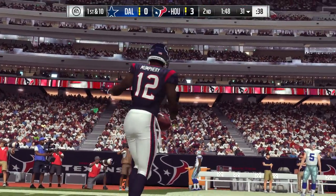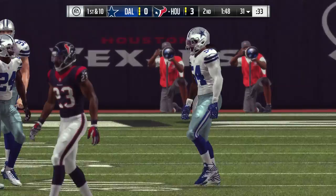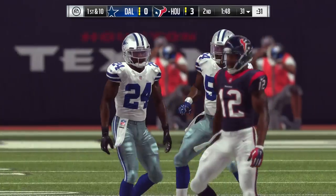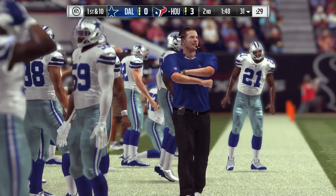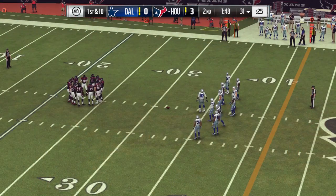And now out comes Houston, and they split the uprights last time for 3. They've got the lead. They're not going to play this conservative. They're not hoping for another field goal. They're hoping for a touchdown. I'm with you on that one. I like where your head is. I like the way you're thinking, because you're exactly right.